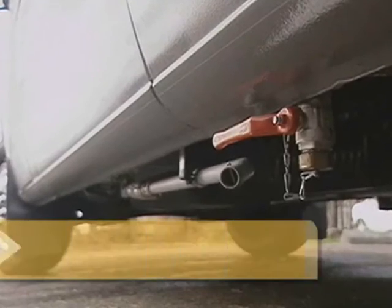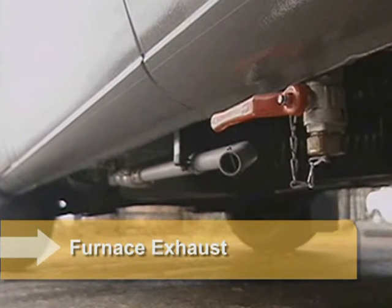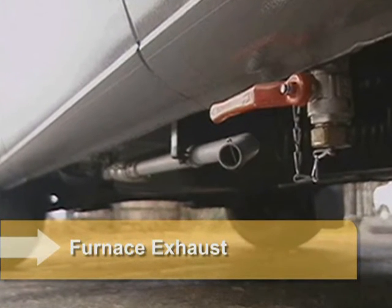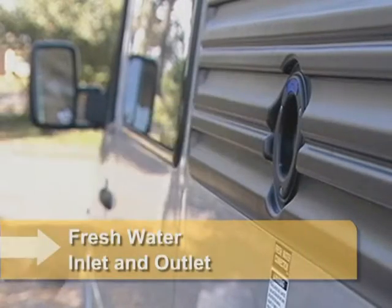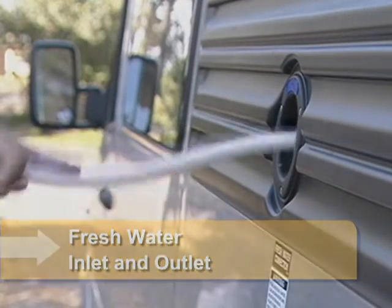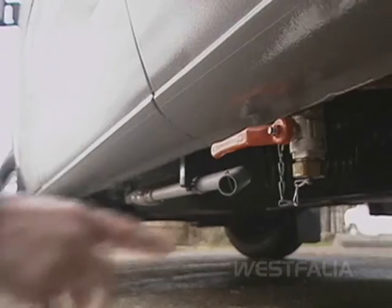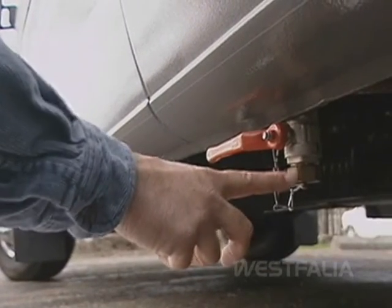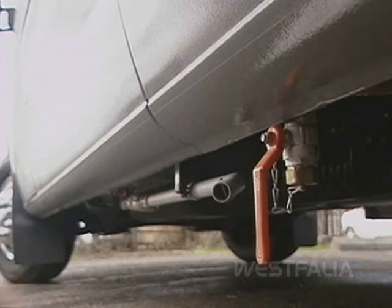The separate furnace exhaust for the diesel-fired auxiliary heater is located on the roadside of the vehicle, below the sidewall, and in front of the rear wheel. Also located at a comfortable filling height on the roadside of the vehicle is the lockable fresh water tank, which holds 26.4 gallons of water. The drain valve for the fresh water tank is located directly below the freshwater inlet on the vehicle's roadside.